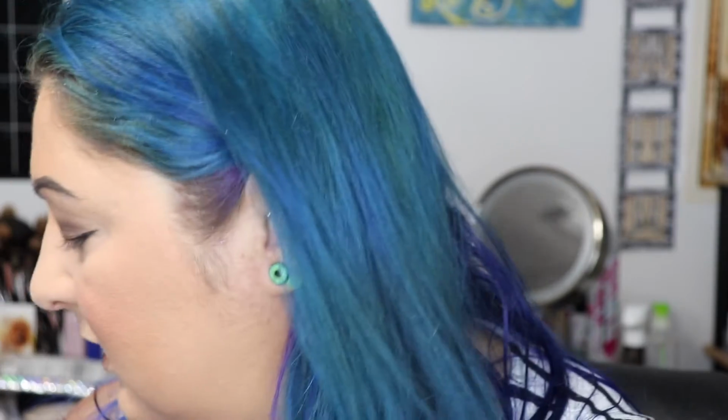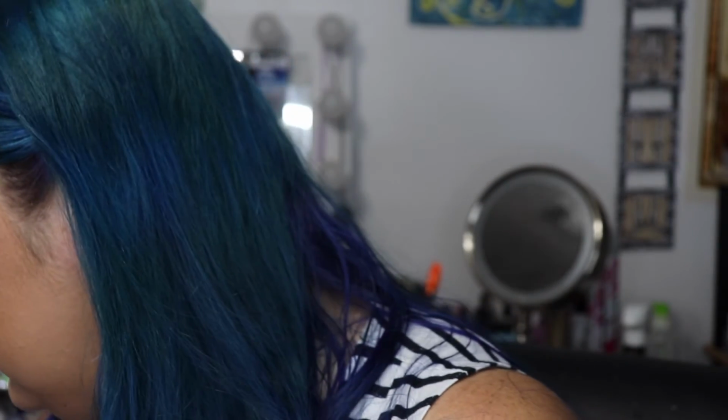And then the last thing that we have in the box is from Hank and Henry. This is a liquid lipstick that retails for $17. It's called Petal Pusher. I really like how it actually looks like a regular lipstick, but it's a liquid lipstick.